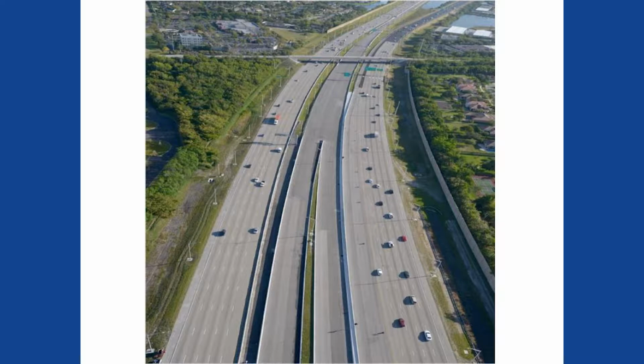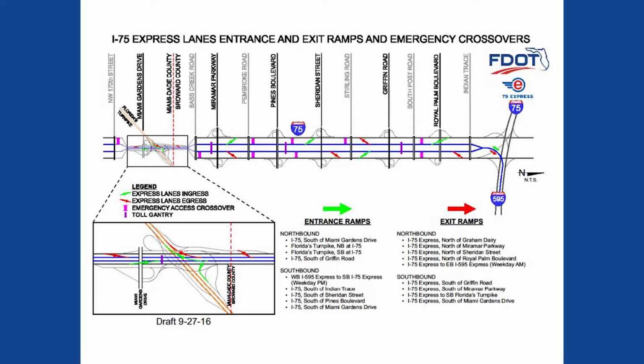on I-75. So there will be a point just south of 595 where northbound and southbound traffic will merge. Traffic will be closed at a certain point on the I-75 express project to allow the morning or afternoon egress that would coincide with the 595 project. This is a layout of the additional ingress and egress points on I-75, which obviously makes it a little bit more congested on the highway with the ingress and egress of vehicles during peak hours.